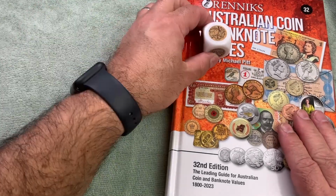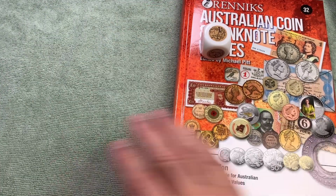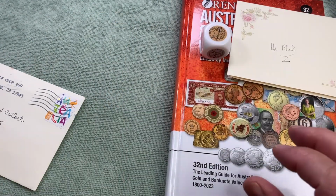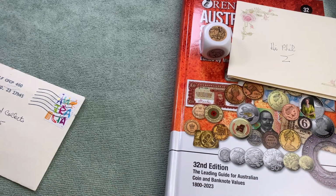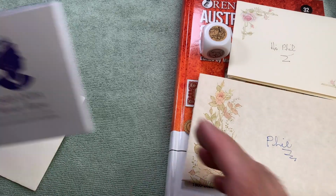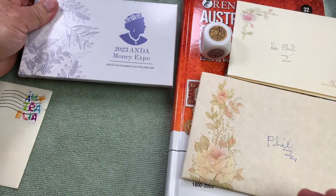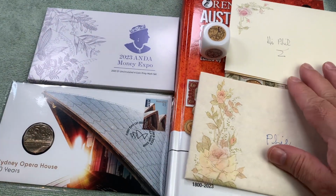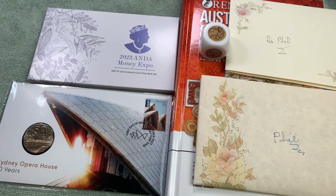And so we've got letters from Beth. We've got some new mint product. Got a die as well. And so one of those months where there's a few things on the go, and always lovely to see people sending me mail. I appreciate it very much.